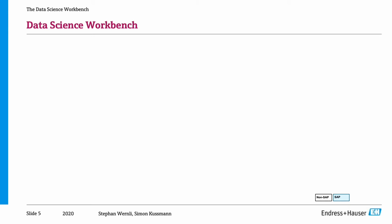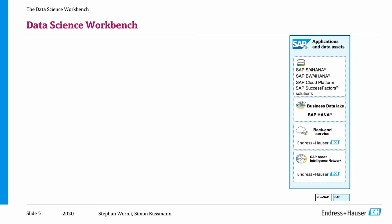At Endress+Hauser, we have a system landscape with many SAP systems. For example, we have our ERP systems in which we run all our processes. We also have one centrally operated data warehouse to which we extract all our data from the ERP systems mainly. But we also have the SAP Cloud Platform, which is used to implement integration use cases or projects, for example, for a corporate website or web shop.